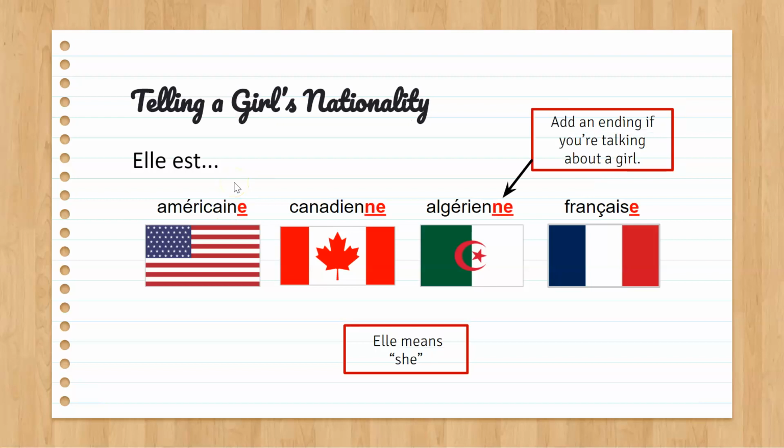And then we have the next slide where you're telling a girl's nationality, and they're the same terms, only when you're talking about a girl, you add an ending at the end. And in our case here, we're either adding an E or an NE. So repeat after me. Elle est américaine. Elle est canadienne. Elle est algérienne. And elle est française. And of course, elle means she.